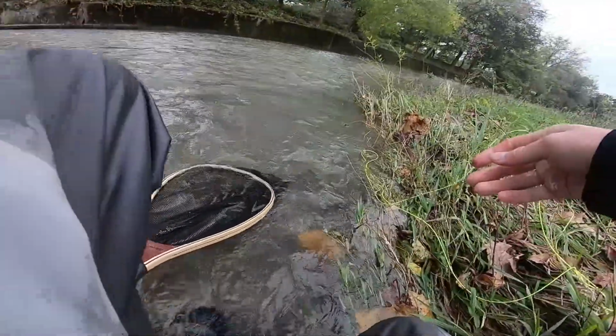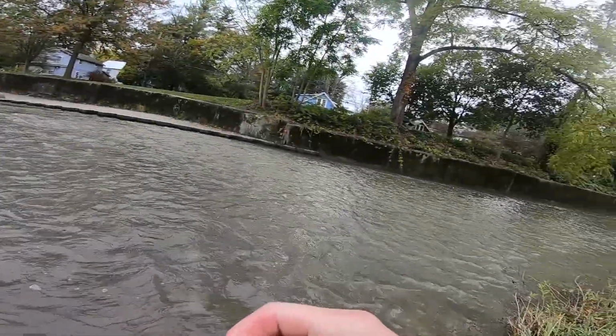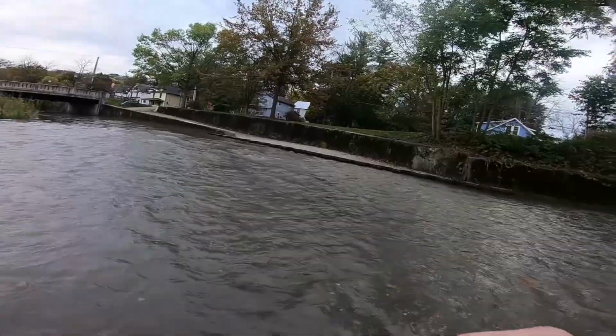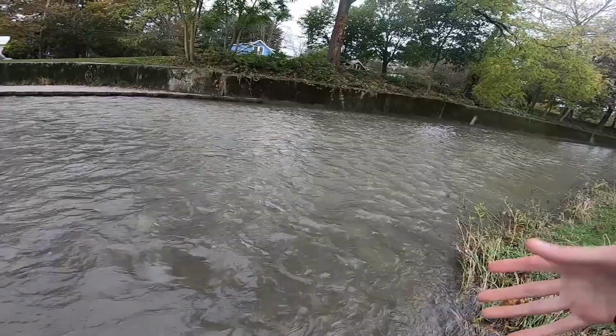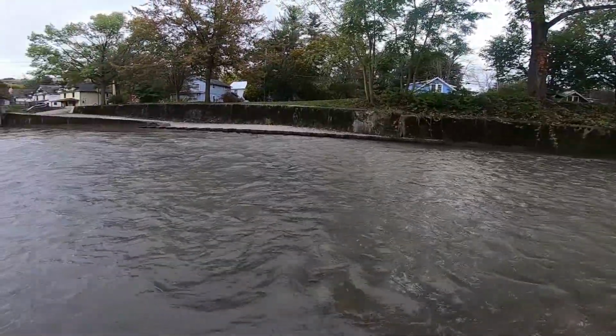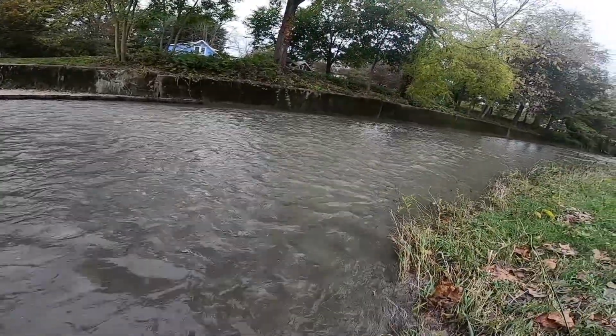Ate the streamer. I guess I'll give you guys an update. I wasn't even gonna put this in the video, but I was just about to wrap up. On my way back to my hotel, I decided to hit this stream. I'm right in town, but it's a little high. So I decided to try a streamer. Caught a brown here in the last run that I was fishing, so I will take it.